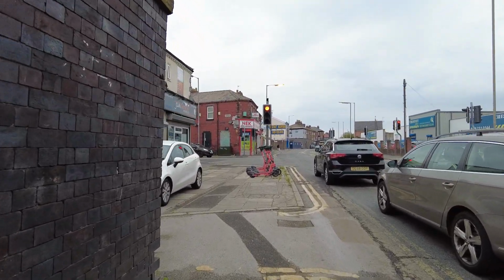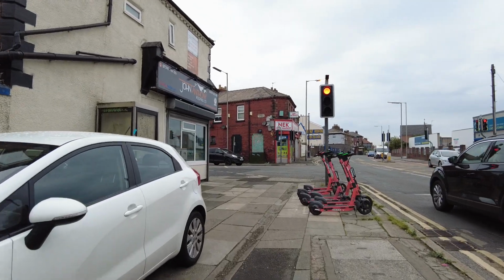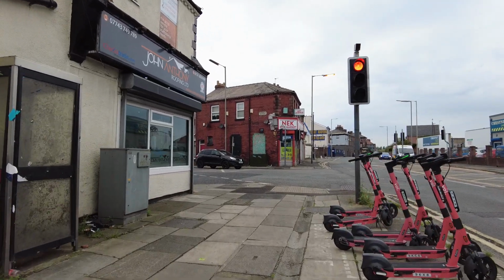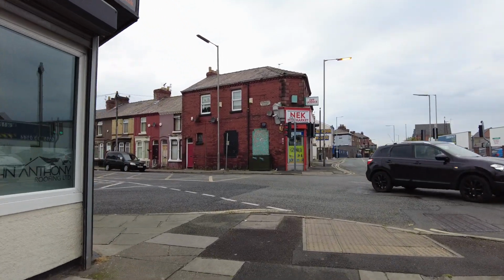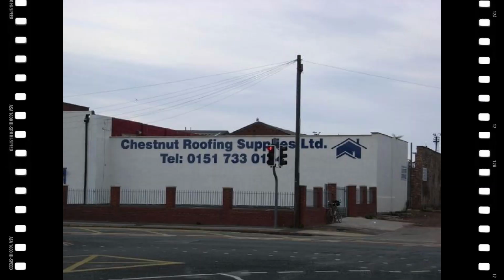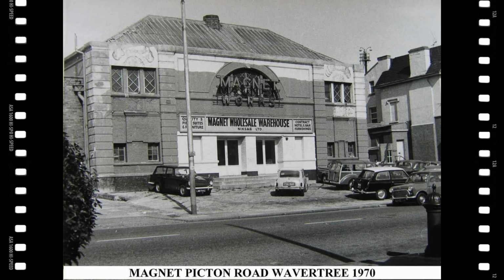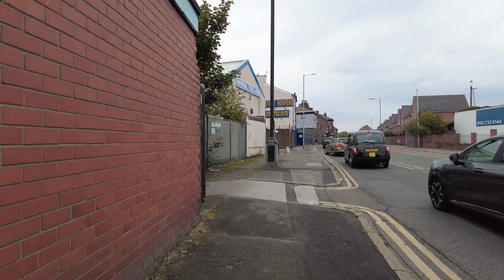What does remain of it is the white building on the right hand side of the road with the blue signage. Here's a couple of photos of what it looks like now and what it looked like back in the day. But even this photograph is after it was a cinema. It's obviously got a different use in the photo.